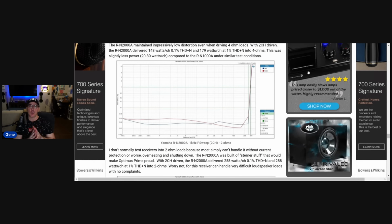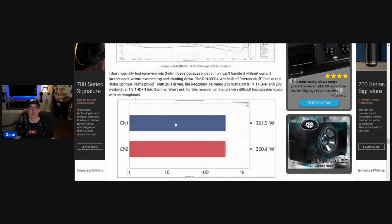And at no point did I hear this misbehave. I didn't hear the receiver strain to deliver 2 ohm power. It just did it without complaint. And there are some products that I've tested where you can hear piezoelectric effects within the electronics. So they get resonance from these test tones, especially when you're really stressing them out at high power. The Yamaha was so quiet, so stable, no resonances, and it's textbook. And that's what I love to see when I measure an amplifier. And that's what gets me excited about doing these kinds of bench tests.